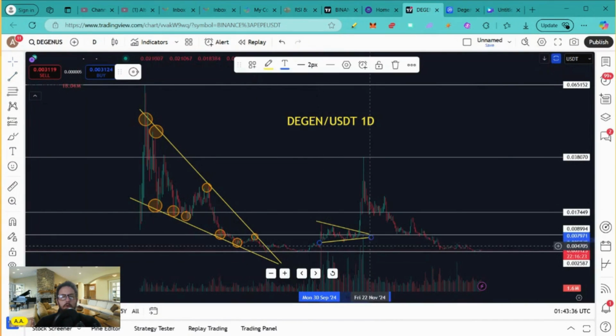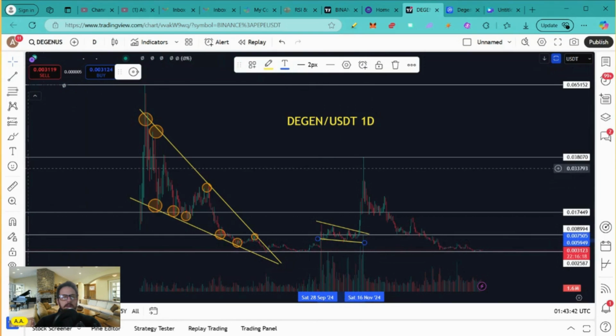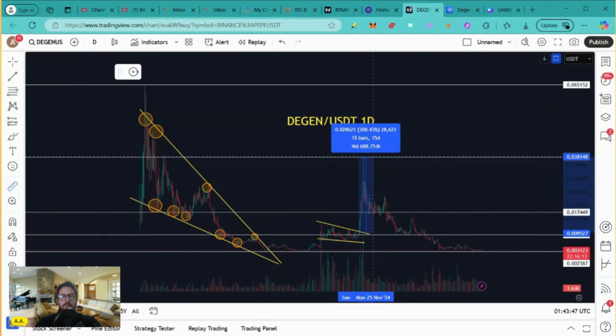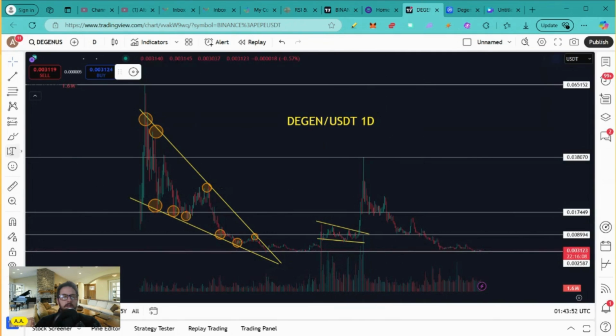Some people bought DEGEN the second time that I posted it, which was here, after we broke above this bull pennant or bull flag, depending on how you draw your trend lines. And this was another amazing move. Look at this, guys. That was a move of 300% or over 300%, depending on where you bought. And then after DEGEN pumped all the way up to 0.038, traders and investors took profits again.